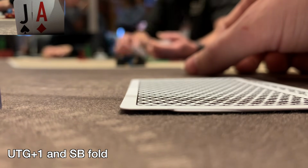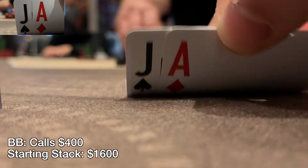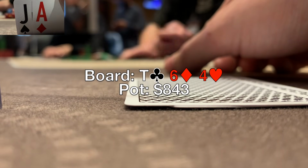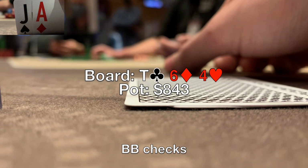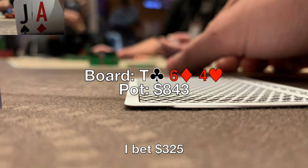It folds back to the big blind. He's not ready to let it go. He calls. Maybe he actually has something decent. Still, he shouldn't have aces or kings. The flop comes 10-6-4 rainbow. We have no piece of that. The big blind checks. He can definitely have ace-king and won't like the flop either. In fact, that's the most likely hand that I put him on. I don't need to bet much to get ace-king to fold. I down bet to 325. This amount should get the job done.